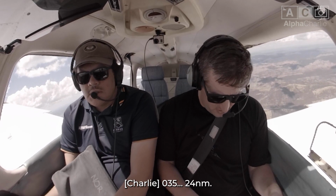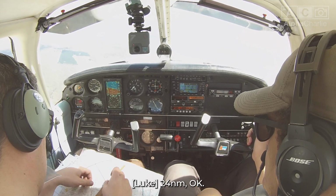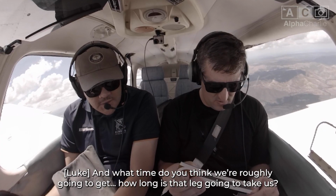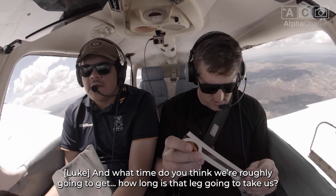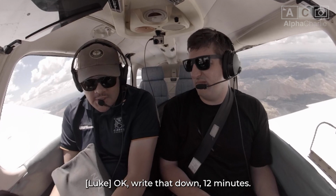We'll keep an eye out for 035. 24 miles. Okay, and what time do you think we're roughly going to get? How long is that leg going to take us? It's about roughly the same as ground speed to Mudgee. 12 minutes. Okay, write that down, 12 minutes.